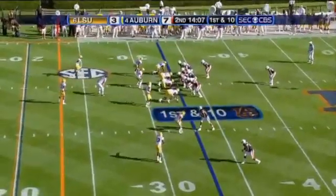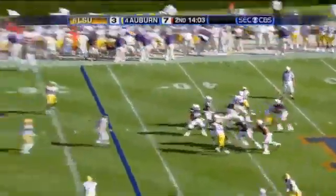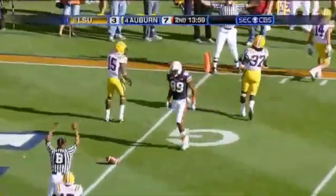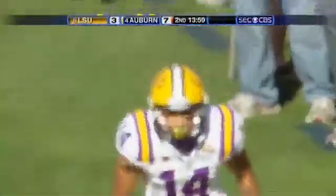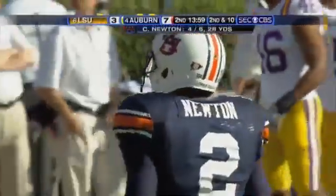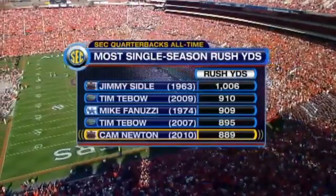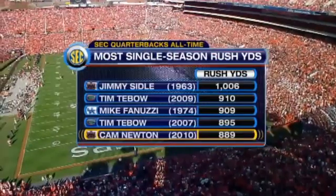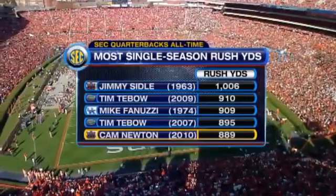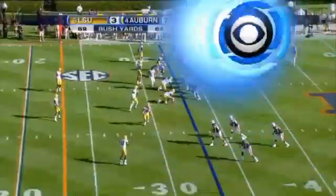Now they hurry up, see if they go with a quick snap. They do. Newton back to throw. He's going deep, and it's incomplete. Intended for Darvin Adams, number 89, and Teron Matthew, number 14, was there to knock it away. Well, take a look at this. The single season rush list for quarterbacks. All-time record set by Jimmy Sidle of Auburn in '63, but next in sight, Tim Tebow.